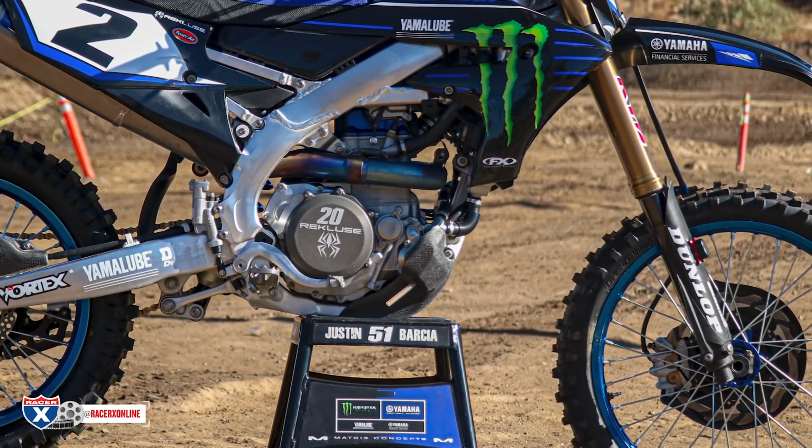My son was out here watching me. He's like, yeah, you look really good on it. So I feel confident, and I feel that's what these guys get when they get on factory machinery. You have all this help, you have all these resources, and I think factory Yamaha did a great job with this motorcycle. It's been a long time coming, guys.